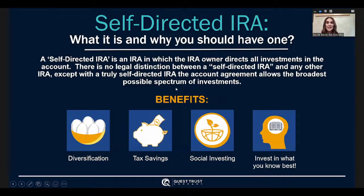So what is a self-directed IRA and why do you need one? Self-directed is honestly just a marketing term, and it means you get to direct us for the investments in the account. An IRA with Quest is just like an IRA anywhere else, except that we have a wonderful platform that opens it up to all these other alternative investments like Nathan was talking about in the video.